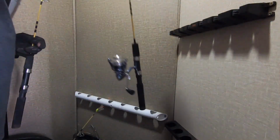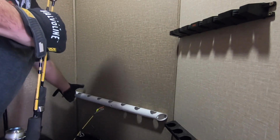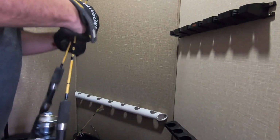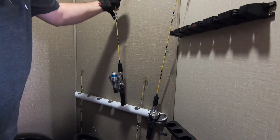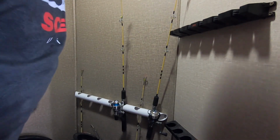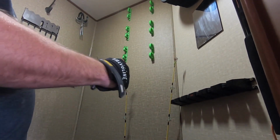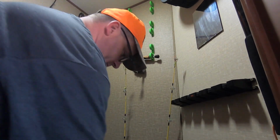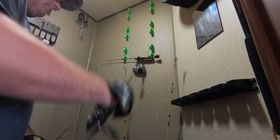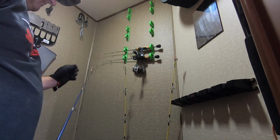So here's some rod holders I built. I just took a piece of 1.5 inch PVC pipe, cut a 45 miter on it, and then drilled some 1.25 inch holes. And it holds these rods like a champ. Looks like I need to find some reels. On another note, my buddy Skyler made me these rod holders here for my shorter rods on his 3D printer. And those are pretty handy. Just take and put it in there and snap it in. Keeps everything from getting broken.